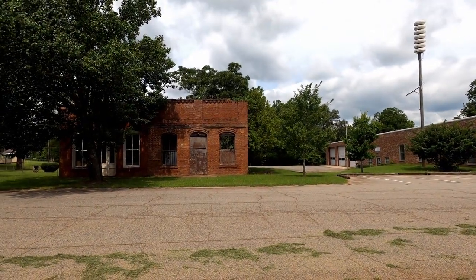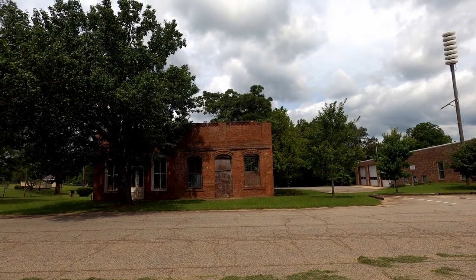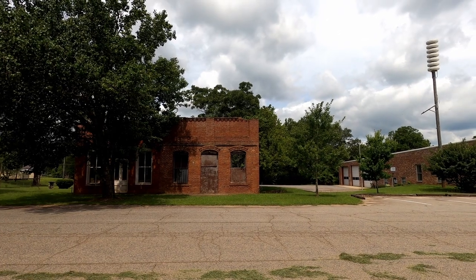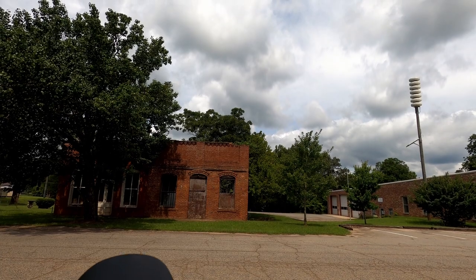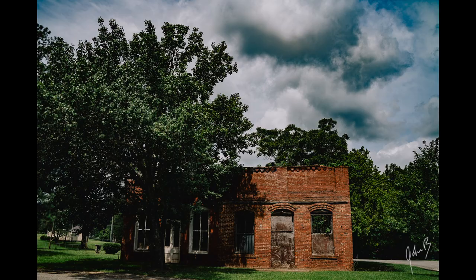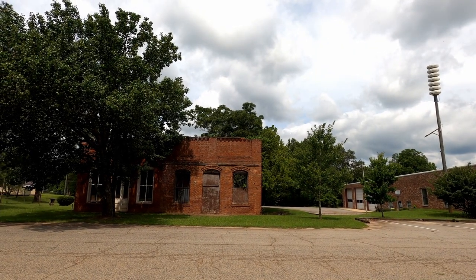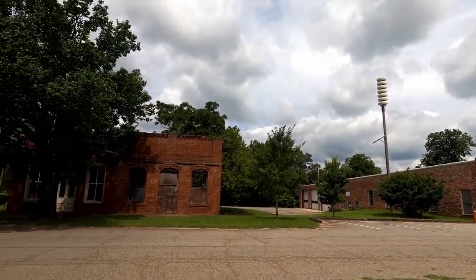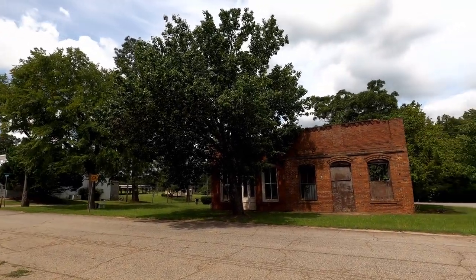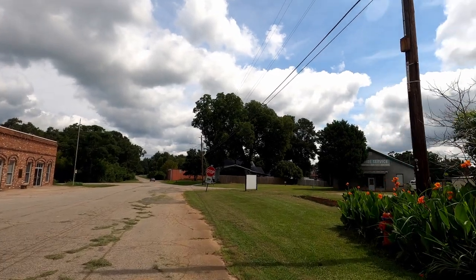To me, all this old architecture is actually still nicer than a lot of stuff we have today. I love the old buildings and brick, the designs above the windows. We just don't have that right now. Everything's just thrown up so quickly, so we don't have all this design anymore.